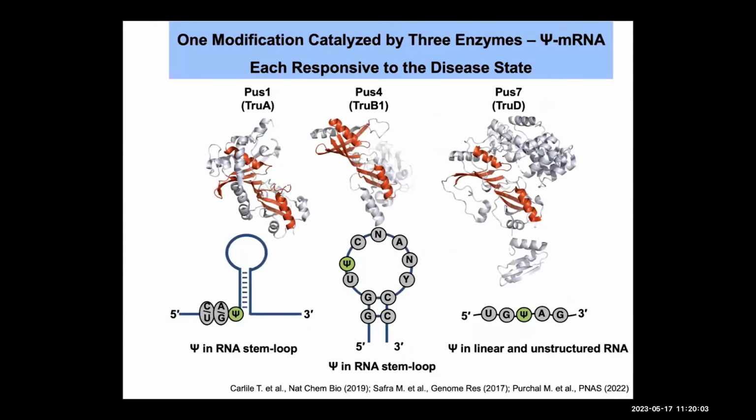There are also examples of one modification, pseudouridine modification in messenger RNA, that is installed by 3 different enzymes. In human, in the higher eukaryotes, PUS1 is correlated to a tRNA pseudouridine synthase enzyme, TruA. There's PUS4 correlated to TruB in tRNA pseudouridination, and PUS7, which has a much bigger structure. So they all share the same pseudouridine synthase domain, but they have different structures for RNA recognition.